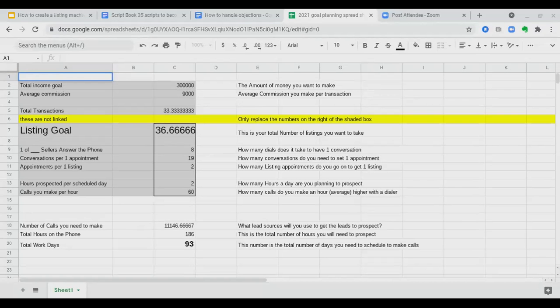Okay, let's just say, for example, here you want to make $300,000 a year, right? We plug $300,000 in there. Average commission $9,000. Total transactions you need to do about 33. So I'm going to change some numbers here real quick. Okay, you want to make $300,000 a year. Let's drop this down a little bit, man. Let's do 100,000. How many of you guys want to make $100,000 next year? We're going to put 5,000 there. Okay, we put $100,000 here.